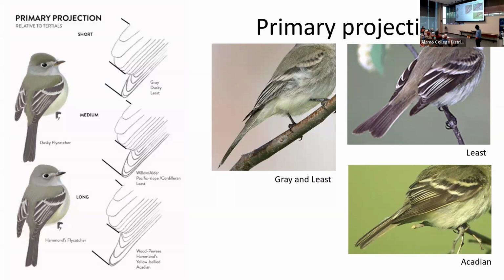And then the outer parts of the wing, which are the longest feathers, those are the primaries. And they protrude or stick out. And how much they stick out relative to the tertials can be useful for IDing birds. So what you'll do is look at the length of the tertials and the length of the primaries. And so this one you can see, this is about as long as the tertials. Here, this is much shorter than the tertials. You see that? So it's all relative.